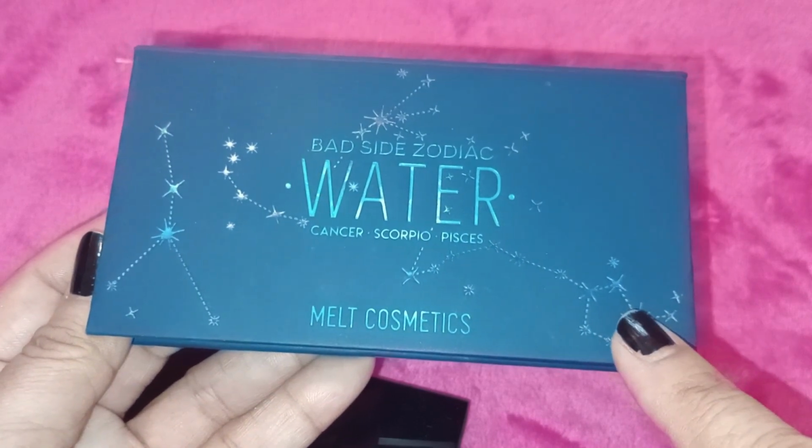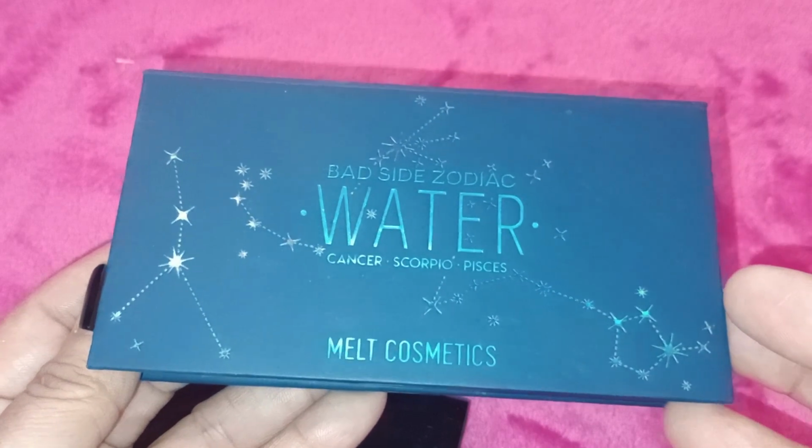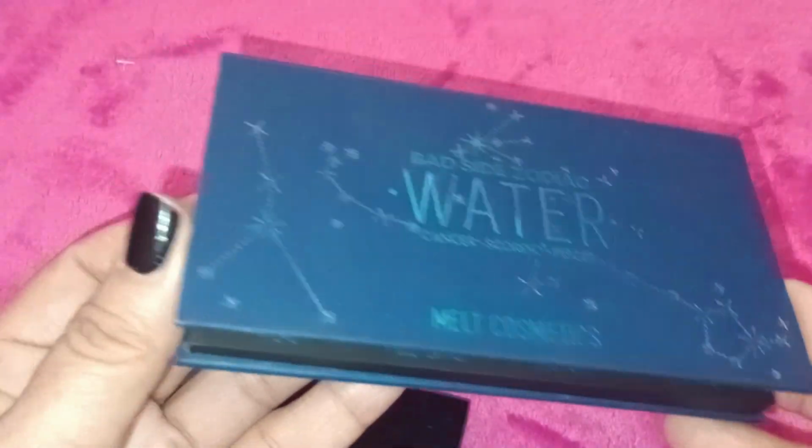The next time they go on sale in Sephora, I am picking them up. They went on sale a couple months ago and I didn't get them then. I don't know what I was thinking, but next time they go on sale, I'm going to grab them. This is such a beautiful palette. The formula is really pretty. Love it. And then this last one, I'm going to archive.